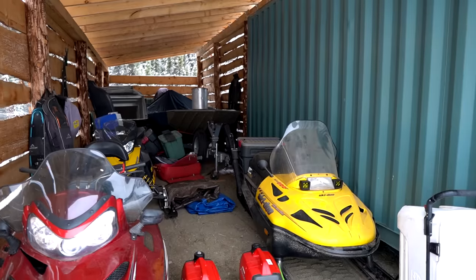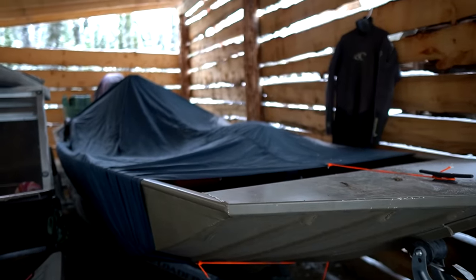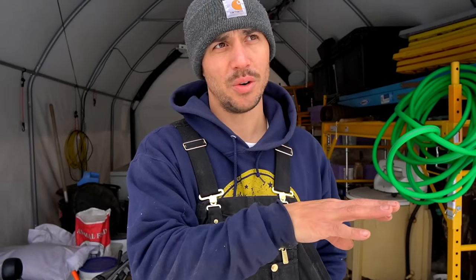Well, it's been getting cold actually for a while now, and I've been getting lots of other stuff done. I took everything out of the carport over by the Connex and I kind of swapped everything. So I winterized the boat. I put that in the back. I took all the snow machines out, put those in the front, made sure those are all running good.